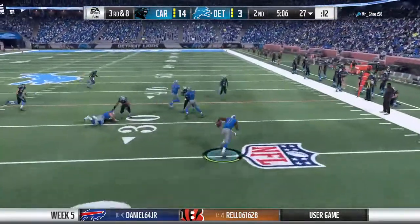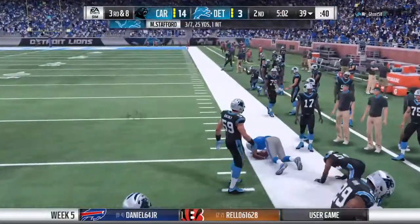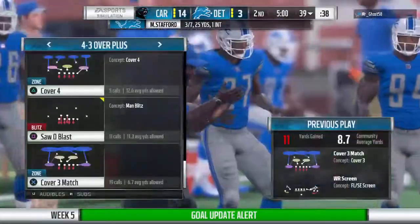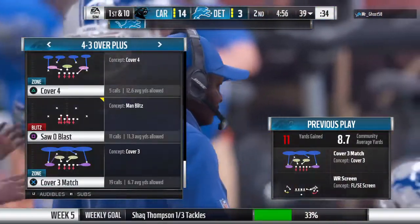Third down. Stafford, it's complete on the bubble screen. That's Jones. And he's got the first before he's brought down at the 39-yard line. 11 yards for number 11.